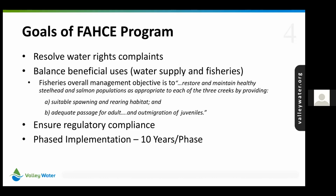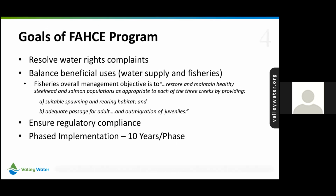And at the completion of each phase of the program, so at the completion of each 10 years, you take a look at the overall management objectives of the program. You convene your adaptive management team to oversee the program and see what's going right in the program and what's not going right in the program. And if that adaptive management team determines that you've met your overall management objectives, then you've met your objectives and you move into kind of the ongoing operations phase.